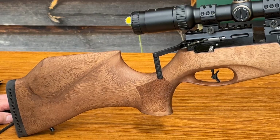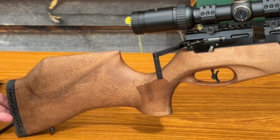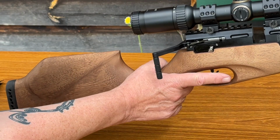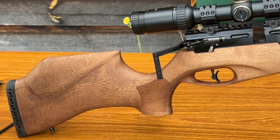I like the butt. It's high comb, ambidextrous, rubber recoil pad, which you don't need, but it sticks it into your shoulder for shooting. Nice big pistol grip, lovely grip here. Texturing's nice, no real complaints at all. So it reminds me of my HW110 a little bit.